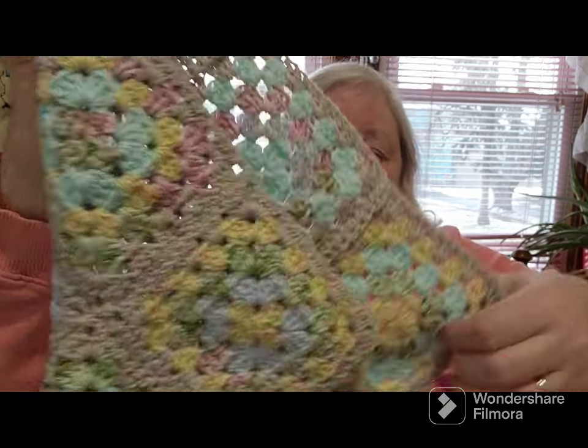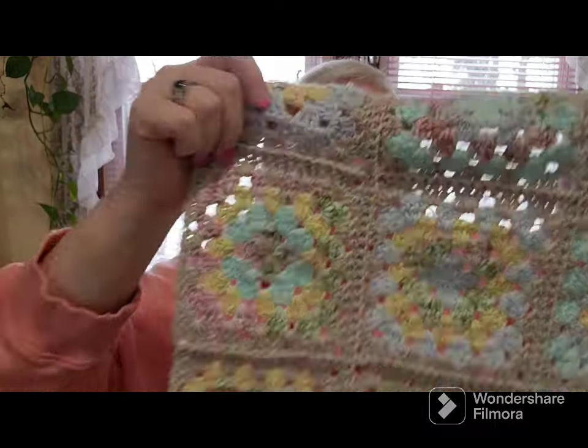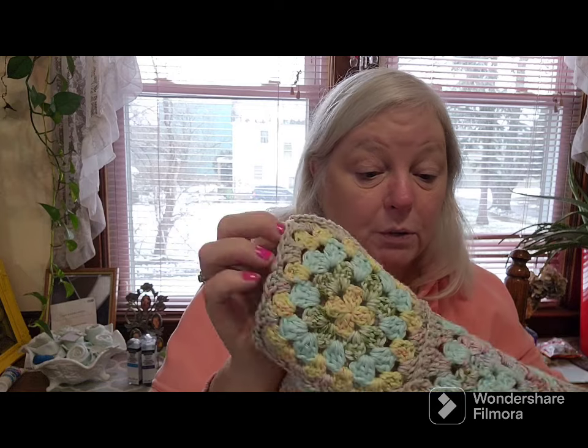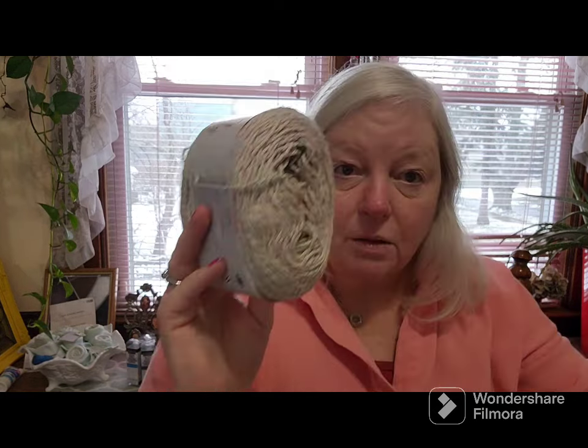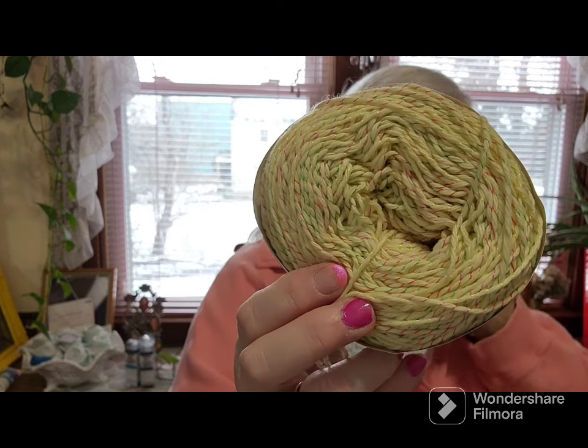when I did the join. And I did do a single crochet join, so it gives you the lines, because that's the way the bag was put together that she sent me the picture of. So I'm using the gray. And then I have a blue and a yellow. The blue color is called Ice Blue, and the other color is Lemon Drop, the yellow.